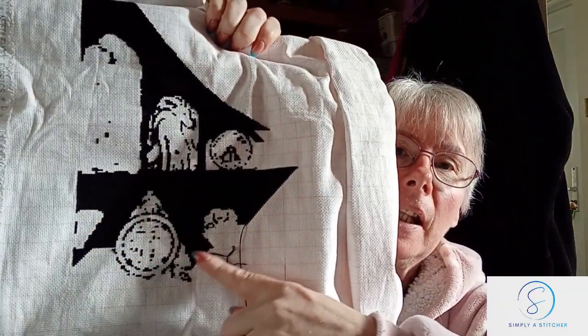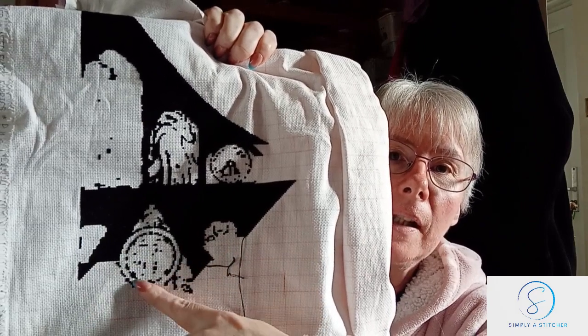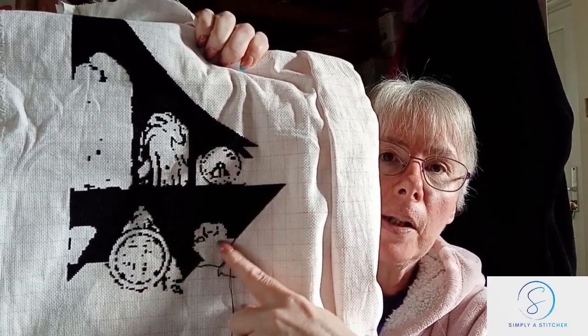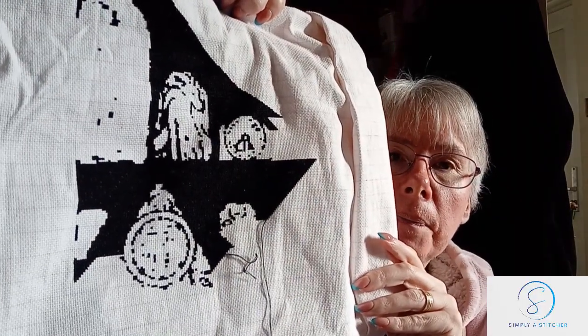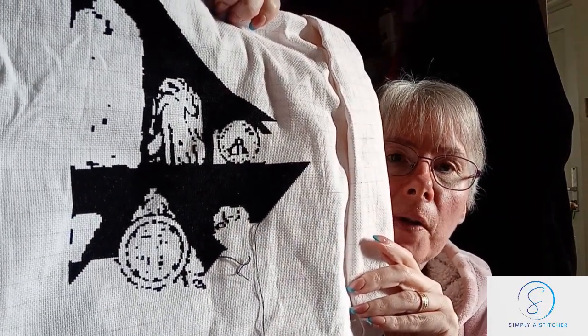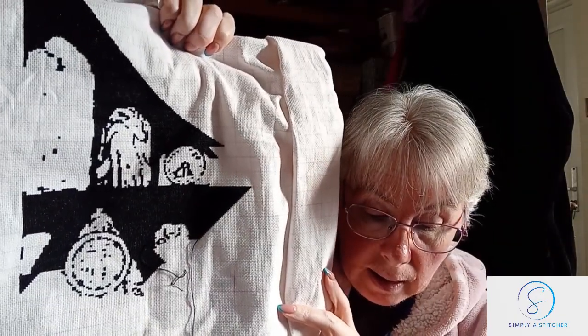So as you can see here, we've got in some more black. This round thing is pretty much complete, and then we've added some more here. So we're chucking along with this one. You stitched 2/1 on some 18 count aida. I don't know if I've said that, probably did. So yeah, 0.5%. Can't grumble. Absolutely can't grumble.